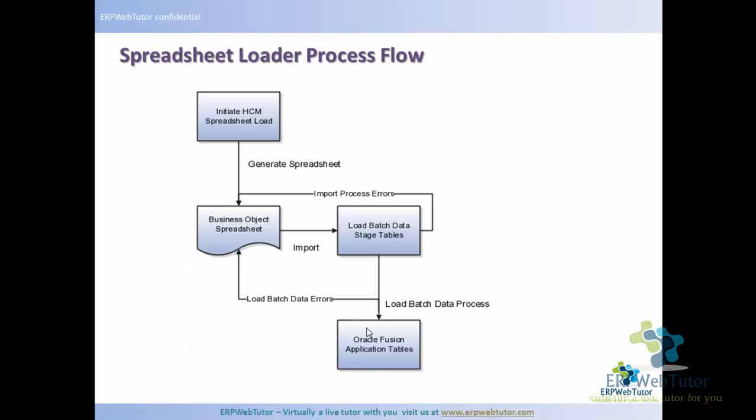This is the spreadsheet loader data process flow. Initiate HCM spreadsheet load: you go into the application and choose whether to download the information or create, depending on whether you're doing an update or a creation. Then you initiate that spreadsheet data load process, which can be create or update. That will generate the spreadsheet, and once you upload that Excel sheet into the application, the business object spreadsheet imports the load batch data into the staging tables.